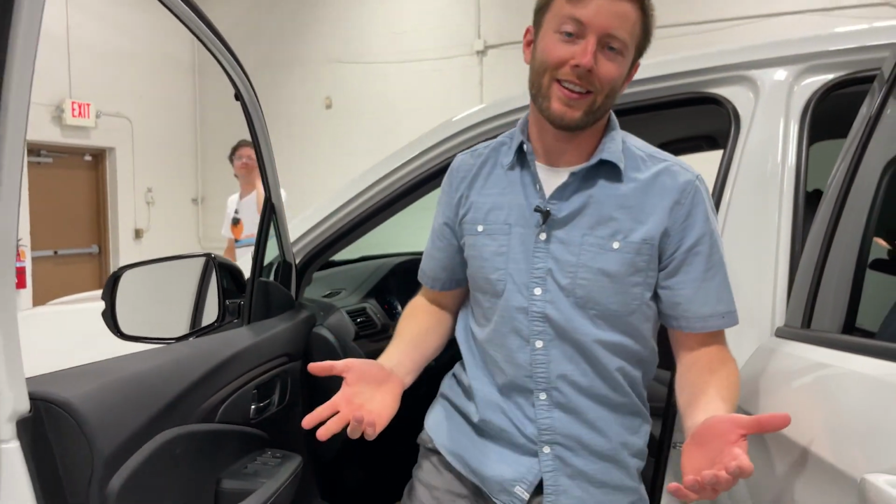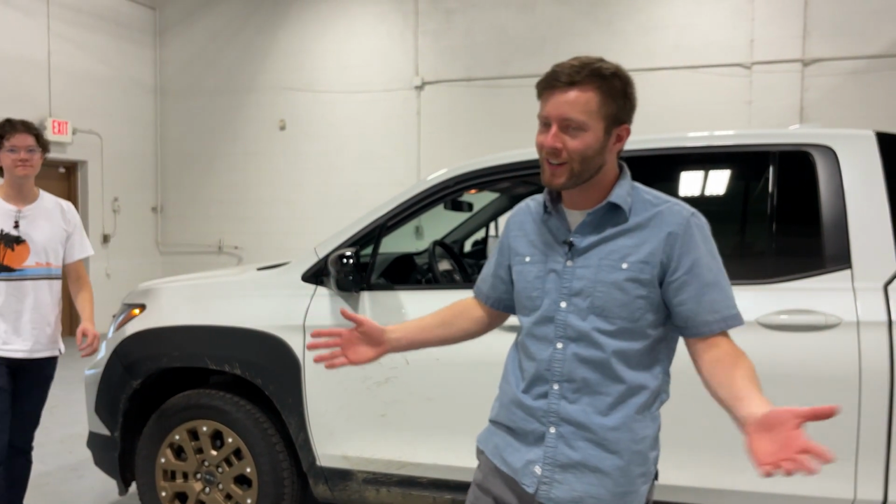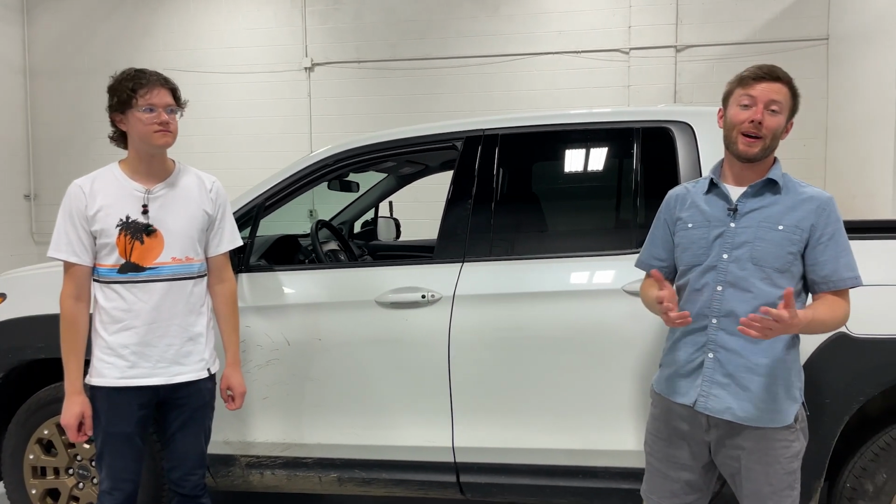So what do you all think? Is the Ridgeline a truck? And on that, is it a good truck? Or do you agree with Chris that you've got to go with a body on frame, or else you might as well just get a Honda Pilot?